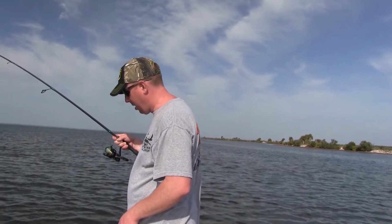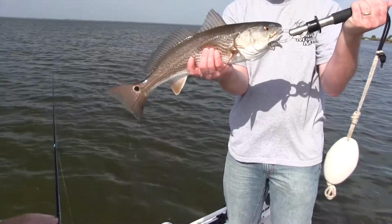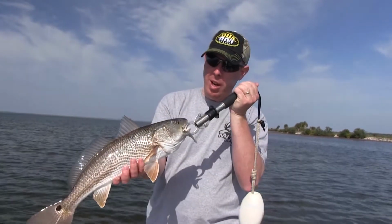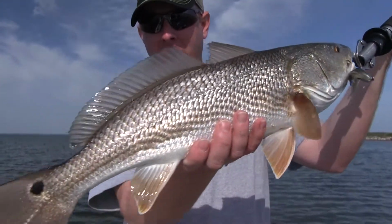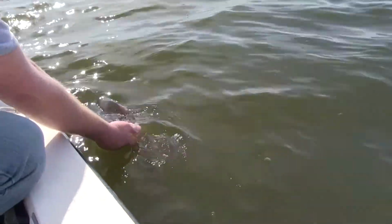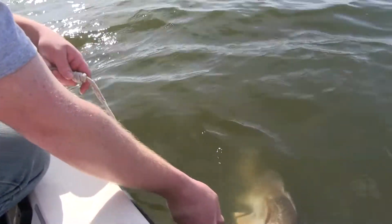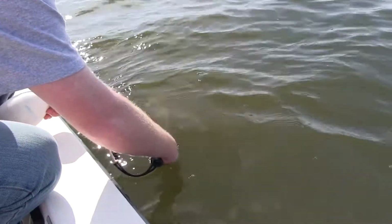Good spirit. There we go. Nice redfish. Here with Mark Wright on Titusville. Check out that fish. Very pretty fish. Blue. Isn't that gorgeous? That's pretty. They're all lit up and in good shape. There you go.